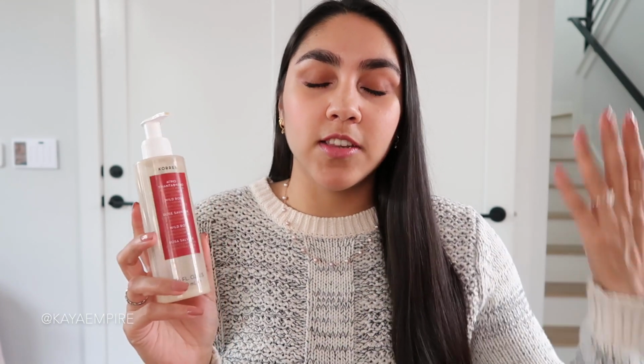So for that alone, just based on the fact that you can smell this on your skin even after it's completely rinsed off, I don't like how perfumey it is. Does it irritate my skin? No, it does not irritate my skin, but just personal preference, I don't like my skincare to be that perfumey. That being said though, this was a really nice cleanser. The creamy texture was really good. It lathered up really beautifully.